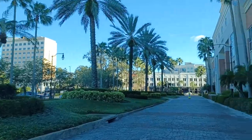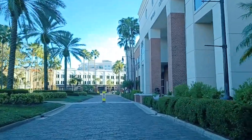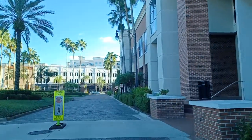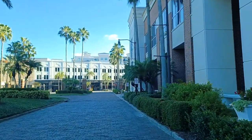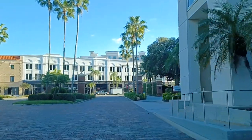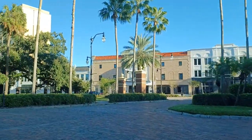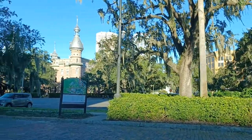And we are leaving the property right now. On my right hand is the cafeteria where they have lunch and dinner and breakfast. I'm gonna make a turn again. I'm making a U-turn to show you a little more of the building. It's just beautiful, beautiful architecture.